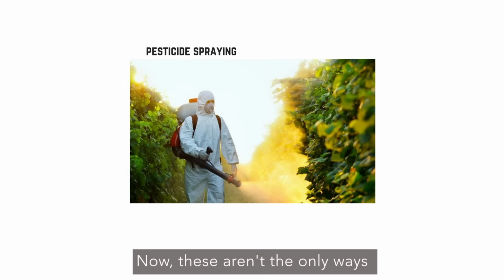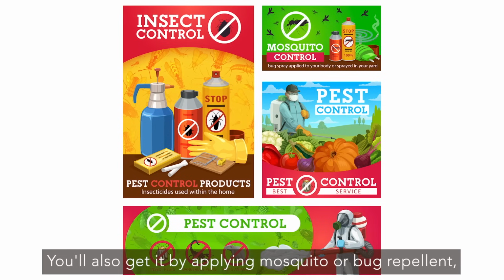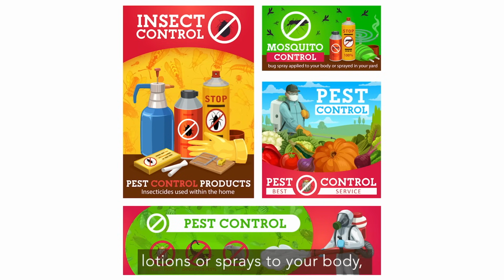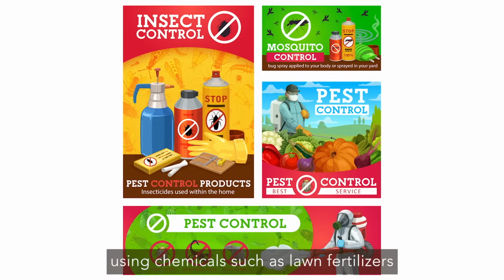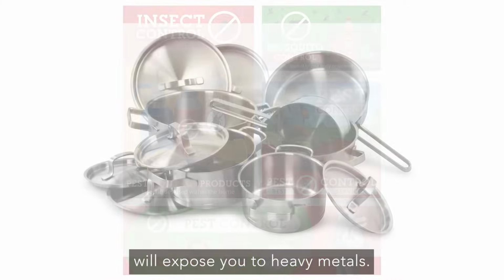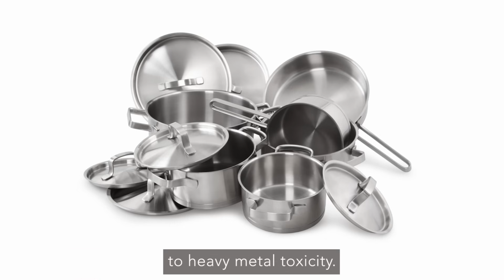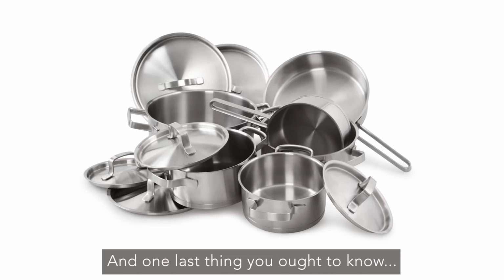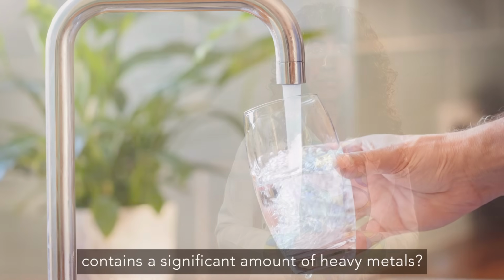Now, these aren't the only ways to get heavy metal accumulation in the body. You'll also get it by applying mosquito or bug repellent lotions or sprays to your body, and even using bug sprays in your home or around your yard. Using chemicals such as lawn fertilizers will expose you to heavy metals. Also, cooking with aluminum pots and pans will expose you to heavy metal toxicity. And one last thing you ought to know. Did you know that household tap water contains a significant amount of heavy metals?